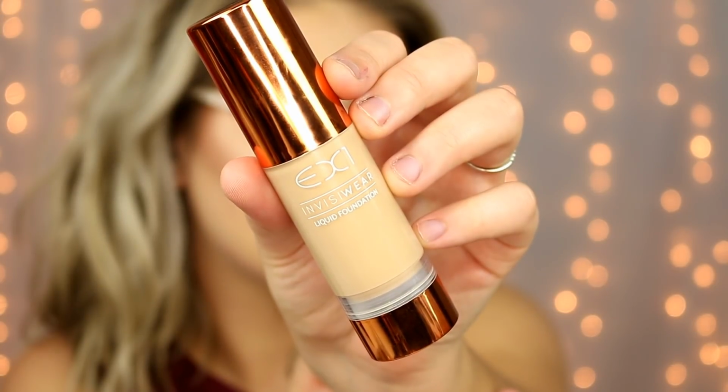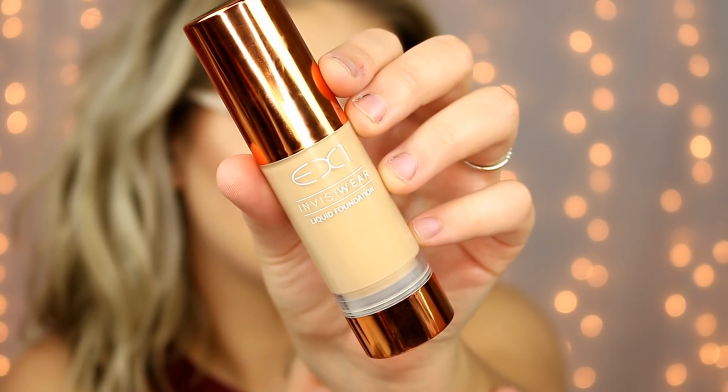So here's what the foundation looks like. This is called the INVISIWEAR Liquid Foundation, and apparently this is worn by Adele and Margot Robbie and a bunch of other celebrities, but Britney Spears is the one that matters the most. So this foundation is $17, and her makeup artist says that this is what she uses because it's supposed to be really long wearing and it holds up really well under sweat and humidity and heat. But they also sent me two different concealers. They sent me a blush, a compact pressed powder, and then a loose powder foundation.